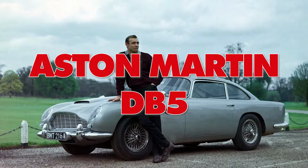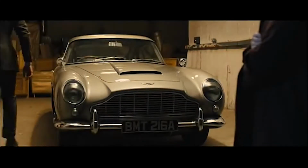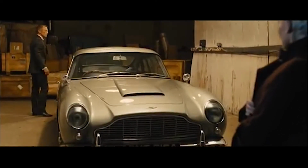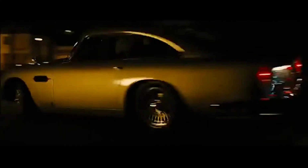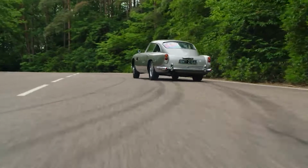The Aston Martin DB5. The James Bond franchise is famous for its cars and far-out gadgets. This all started with the Aston Martin DB5 that first appeared in James Bond Goldfinger back in 1965. It then appeared in many other Bond films such as Thunderball, Tomorrow Never Dies and Skyfall. The DB5 is the most iconic vehicle Aston Martin has ever produced.